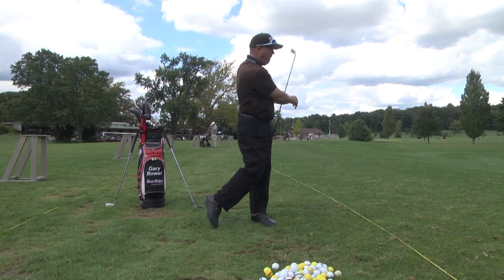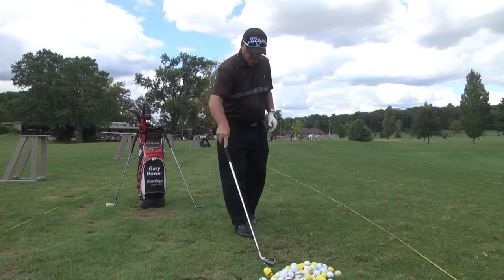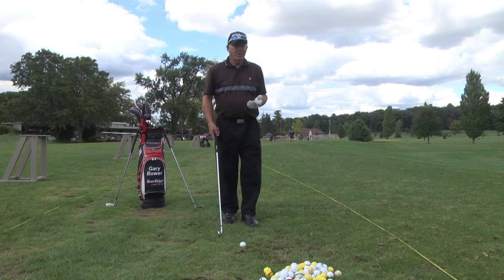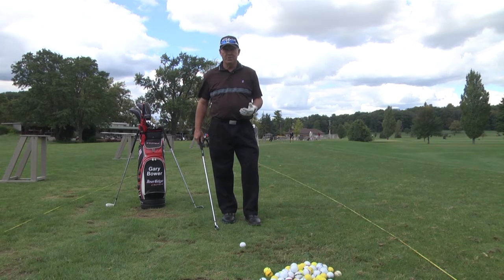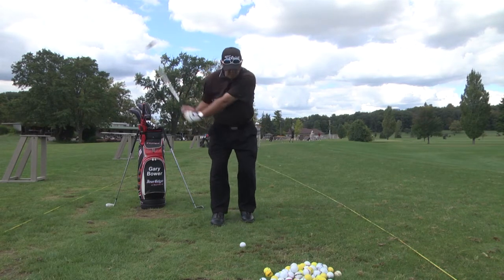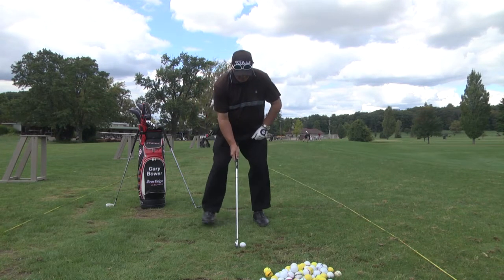Good. Here we go. Little cut shot. Balance is the key. Long irons aren't hard to hit. You just need the right fundamentals. Once you get the right fundamentals, you'll hit these good shots. Arms and turn. So 5-iron, ball position middle, 4 through 9.